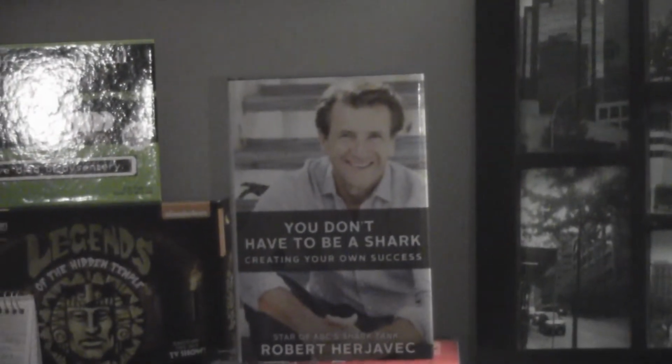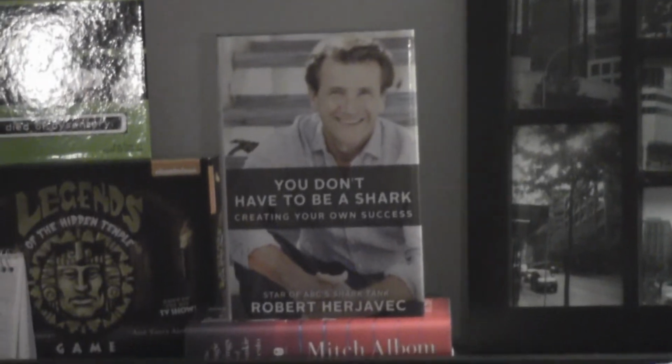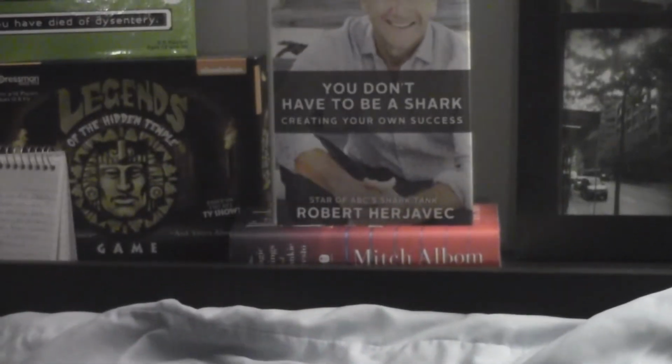The only things that really don't involve travel is this book, but he's my favorite shark and I love him, so he's there. And then this Mitch Albom book, which is actually signed by Mitch Albom. I actually have two copies of that book because I had to buy one to be signed by Mitch Albom.